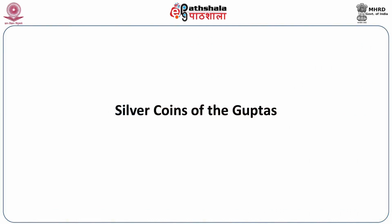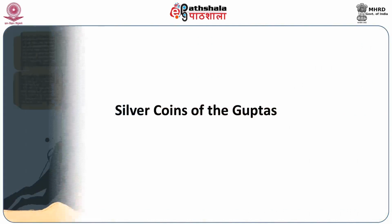Now let us move to the silver coins of the Guptas. As I had already mentioned, the Guptas issued silver coins only for their western territories, but some silver coins have also been issued for the central Indian territories. So let us see the silver coins of the Guptas. Now the silver coins are not issued in the dinar standard, they are issued in the same standard as the coins of the western Kshatrapas.